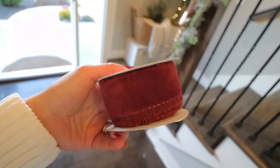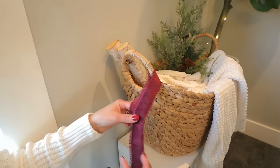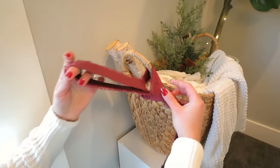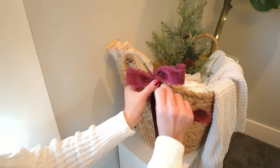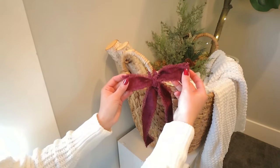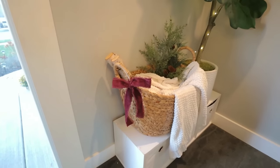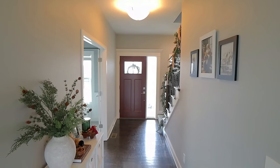But for the finishing touch, I wanted to add a bow by using this beautiful burgundy velvet ribbon, and this will bring the Christmassy finishing touch. And this is the end result.